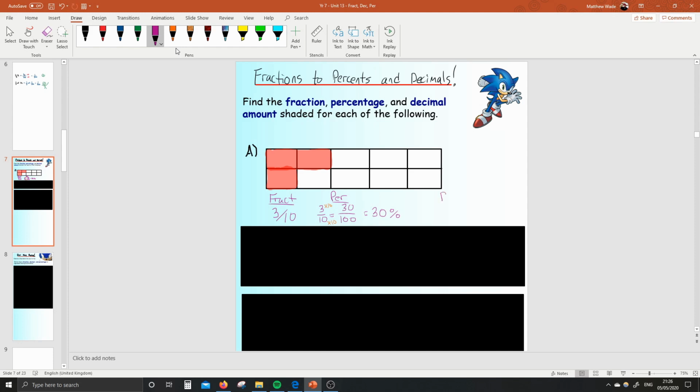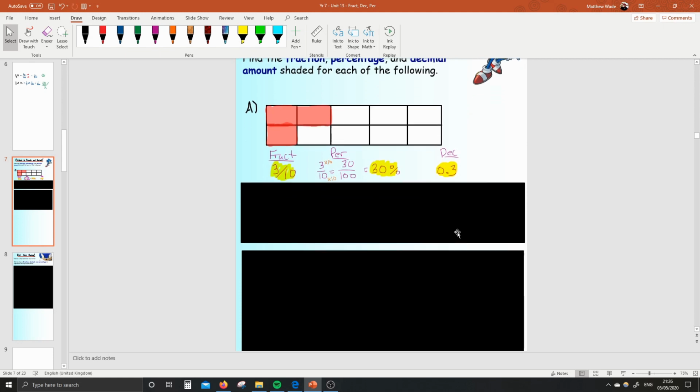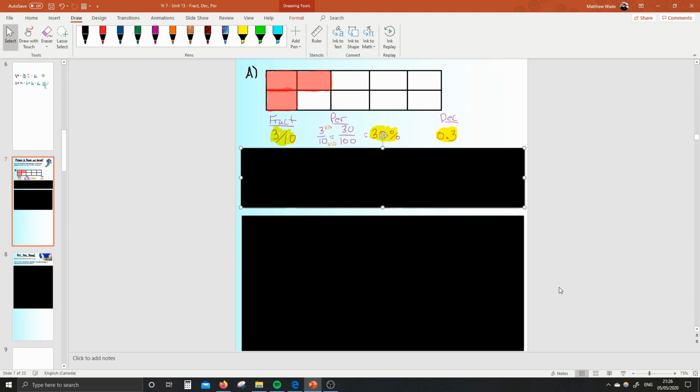And then the decimals. Now that we've practiced so much of it, you can almost steal the decimals. If you know it's 30%, just whack the decimal place over twice. Divide 30 by 100 for 0.3. And there's your 3 answers: 3/10, a nice simplified fraction, 30% as the percent, and 0.3 as the decimal. I hope that's clear to you guys, because I think it will be. So I'm going to move on. Have a little try there.